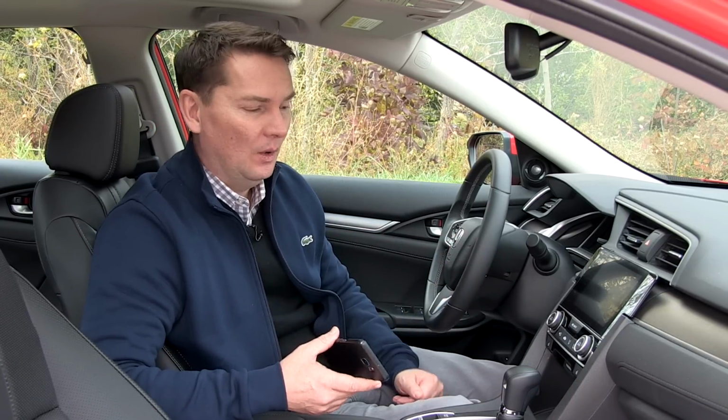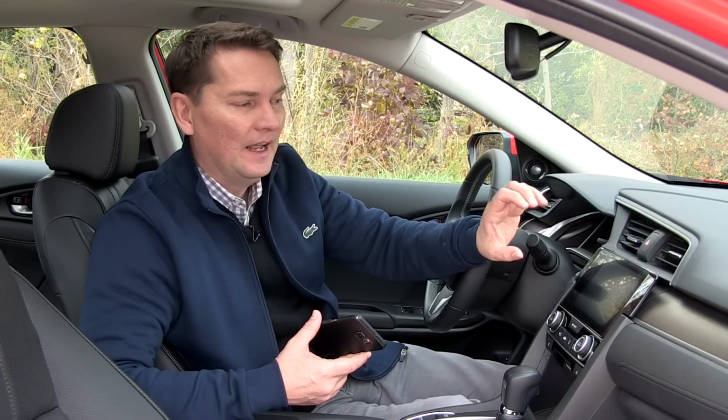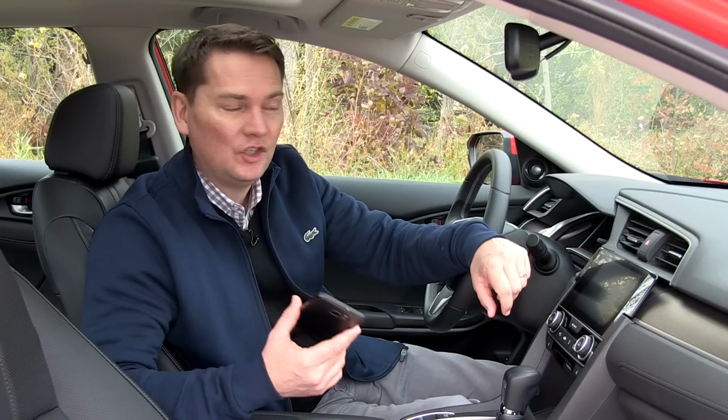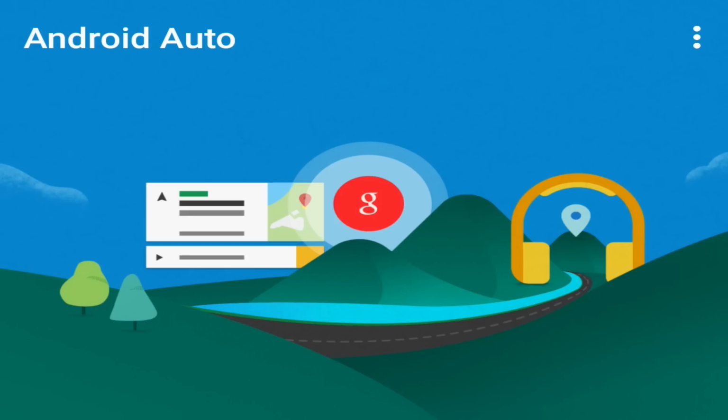Everybody's wanted the power of their phone in their car. Now, through Android and Apple and the iOS, you can basically take the power of your phone and mirror it on this screen. That gives you the ability to use navigation, your phone, music, and features basically connected to the car. So that's all good.